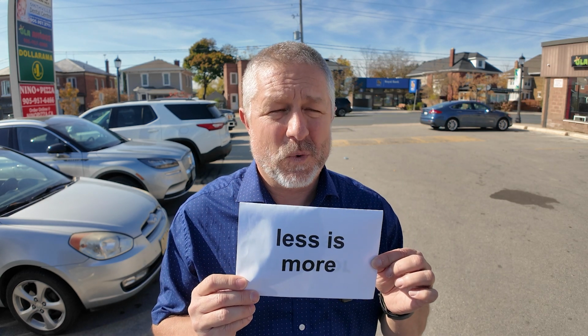A good example would be to wash your vehicle. Sometimes just a little bit of water with some soap in it is all you need. You don't need a whole bunch of expensive products. Sometimes less is more. You can use this to describe a job as well.